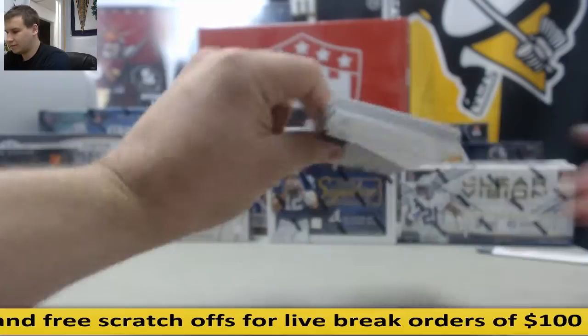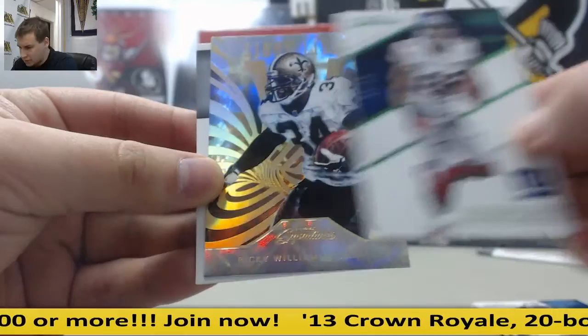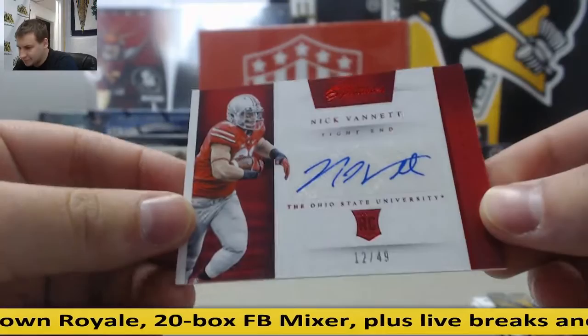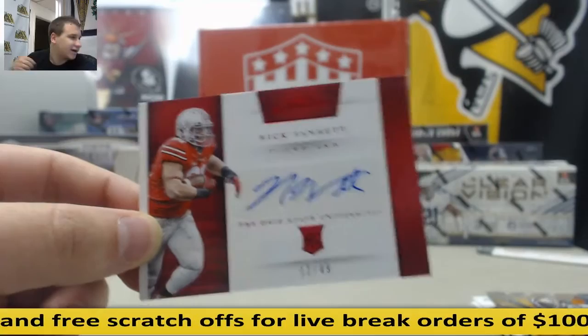We have Joe Montana, Demaryius Thomas, Josh Norman, 3 of 10 for the Giants, Reuben Randall, Ricky Williams, Saints, Sightlines insert, and Nick Vinette, Ohio State University, 12 of 49. Off the lookup where he went, I'm not 100% sure. Seattle Seahawks, that'll be going to. Seahawks hit right there.